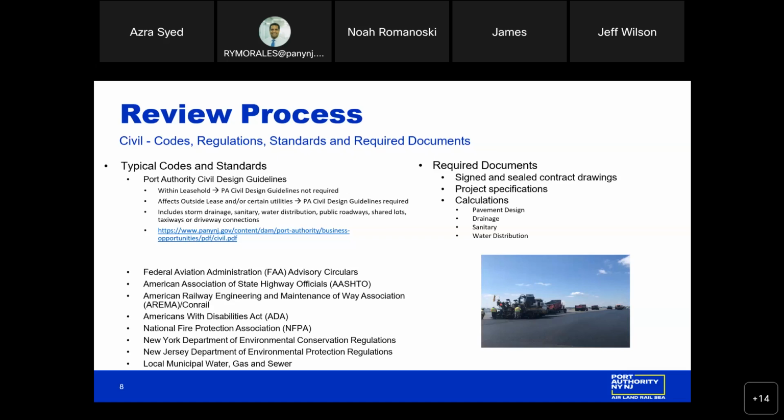Inside the leasehold, any recognized pavement design method is sufficient. Outside the leasehold, we provide a couple methods in the civil design guidelines. Drainage, much of that will be done for permitting efforts, but we're looking for that as well. We want to ensure that there's no impact to tenants or downstream areas. Sanitary and water distribution areas are also outlined. In the case of very minimal work, calculations are not required, but that's all outlined in the civil design guidelines. Back to James.